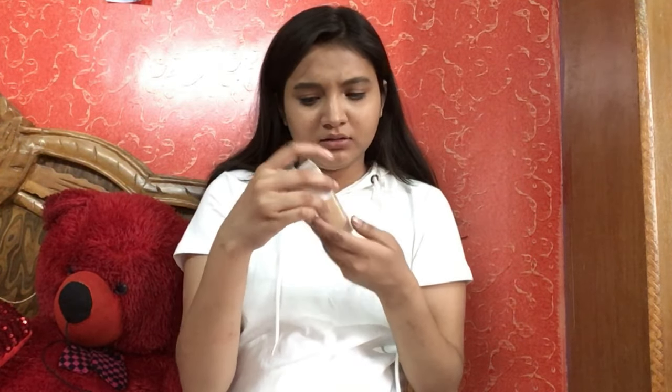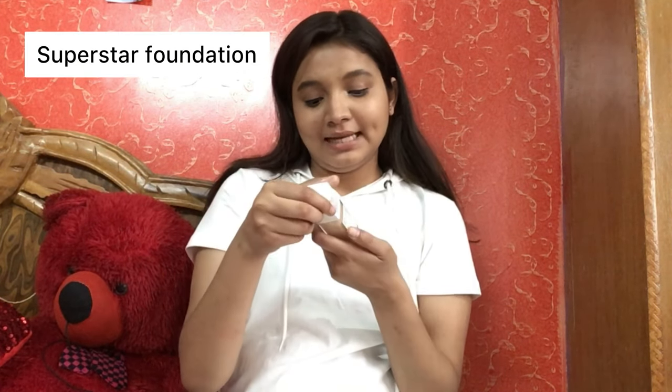So moving on to the next product, which is the foundation. I have got it from Maybelline. It is a Maybelline Superstay 24 hours full coverage foundation in the shade 120 Classic Ivory. It is a little lighter, on a lighter side of my skin. One shade darker would have been better. Yeah, this is the foundation that I got. It is for 750 rupees, and it is actually nice.